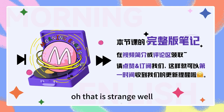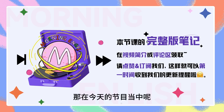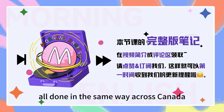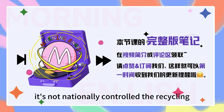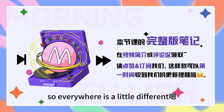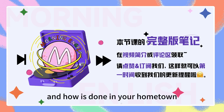Oh, that is strange. Well, I'm interested in how it's done. Can we talk about that today? Yeah, sure. So is recycling all done in the same way across Canada? No, it's not nationally controlled. The recycling policies are set by each municipality, so everywhere is a little different. And how is it done in your hometown?